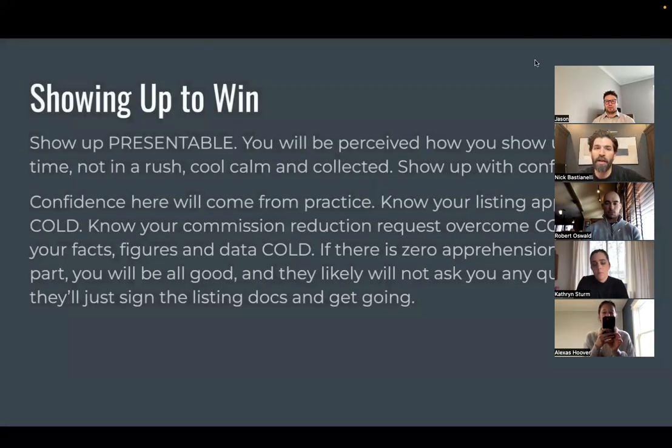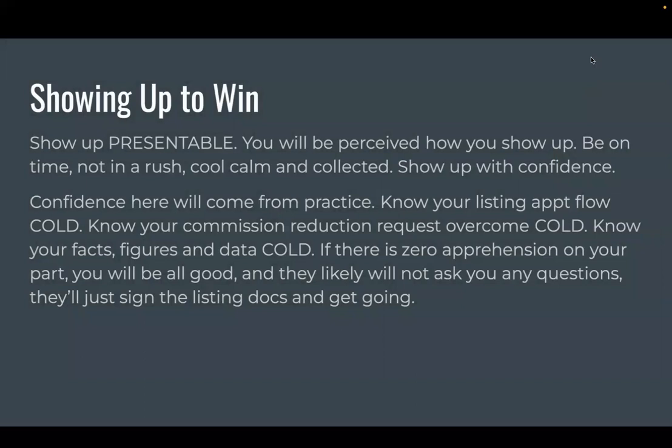Next thing, showing up to win. Okay, I think this is also incredibly important. I'm not telling you how to dress for a listing appointment. I'm just telling you that you should dress intentionally. All right. This is kind of like a hot topic, I feel like, for people. Again, not telling you what to wear. I'm just telling you to be intentional about the thing you wear. I think you'll be perceived however you show up.